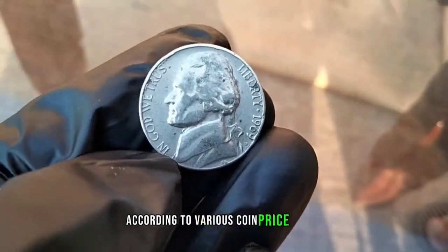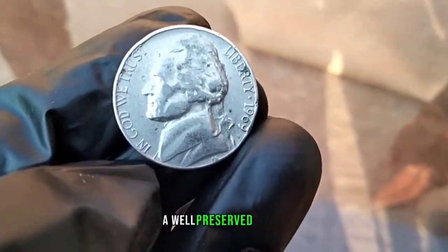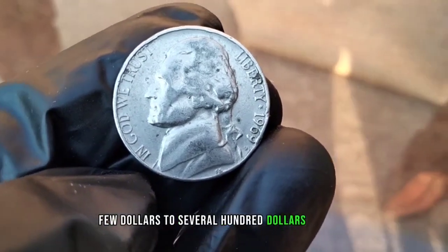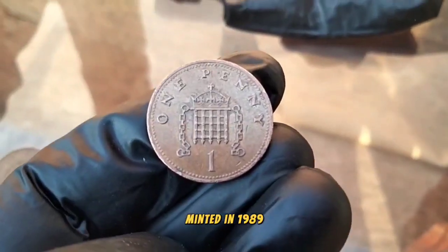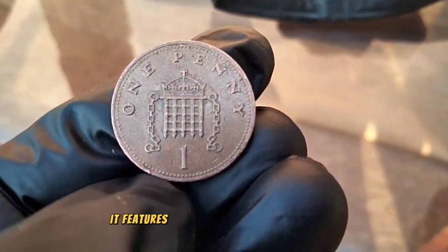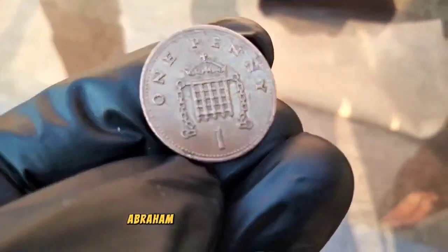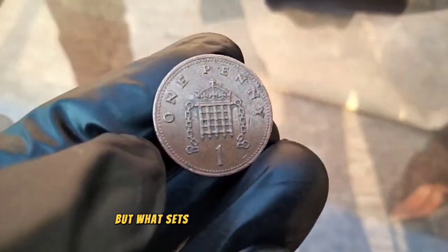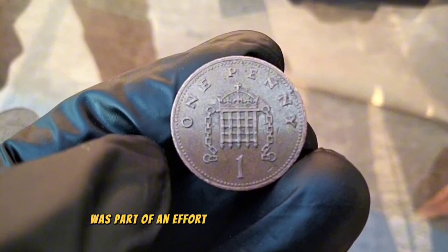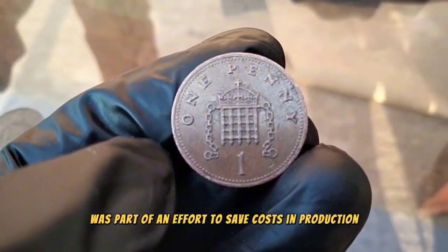According to various coin price guides and market trends, a well-preserved 1969 S Jefferson Nickel can be worth anywhere from a few dollars to several $100s or more. Minted in 1989, this penny is part of a transitional period in American coinage. It features the classic profile of President Abraham Lincoln on the obverse side, but what sets it apart is its reduced size. This change was part of an effort to save costs in production.